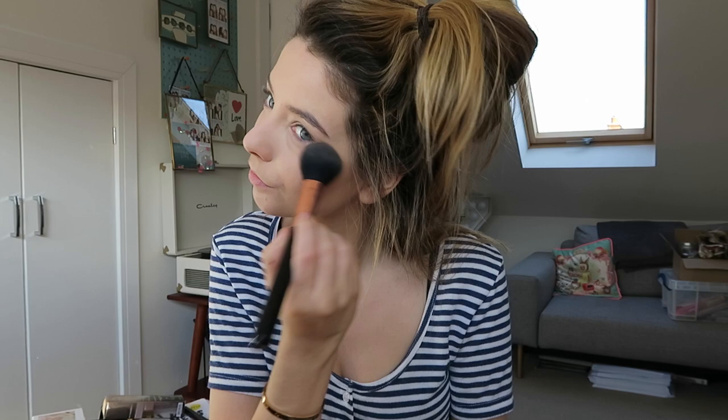Studio Fix. A little bit of Hourglass Ambient Lighting Powder in Mood Light. L'Oreal Bronzer in Glam Bronze 06. Sigma blush in Nymphia Aura powder. MAC mineralized skin finish in Soft and Gentle. Look at it, it's beautiful.